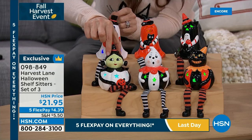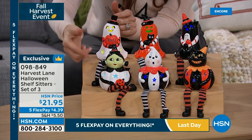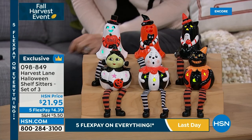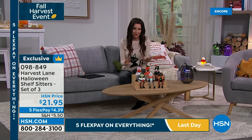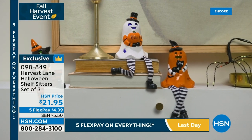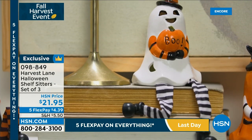Each one of them on their own would be a fantastic gift because of the quality, because of the artistry. Think about that. I'm always thinking of teacher gifts and just-because gifts, to put a smile on somebody's face. But you're getting three for $21.95. They're only $4.39 for you to get home. So think about decorating. If you're the person like Alexandra, like me, who wants to have every surface covered in festive decor, this is such a great little way to do it.